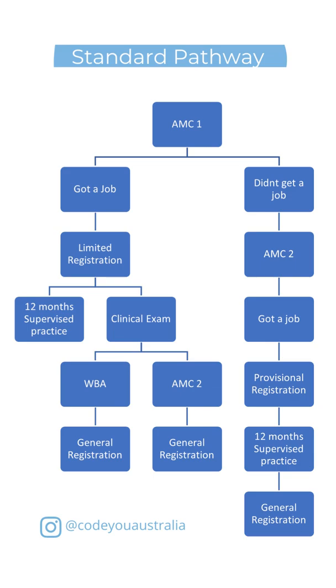What this then means is you sit down with the employer, the hospital, and you complete APRA documentation to apply for limited registration. When you finally receive your limited registration, you will then begin to practice in that hospital.